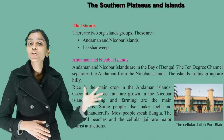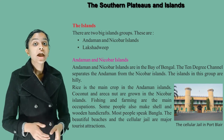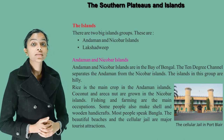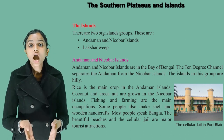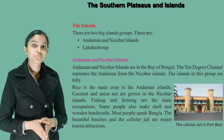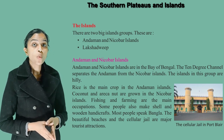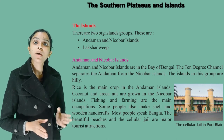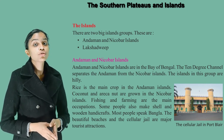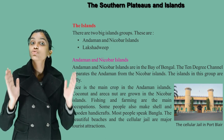Rice is the main crop in the Andaman Islands. Coconut and areca nut are grown in the Nicobar Islands. Fishing and farming are the main occupations. Some people also make shell and wooden handicrafts. Most people speak Bangla. The beautiful beaches and the Cellular Jail are major tourist attractions.